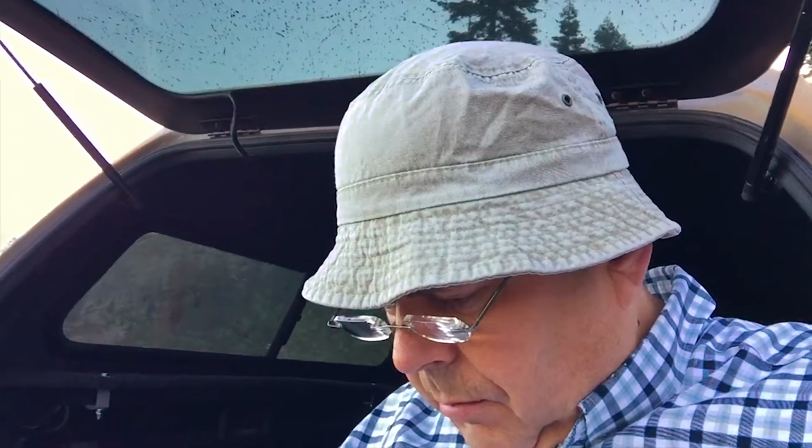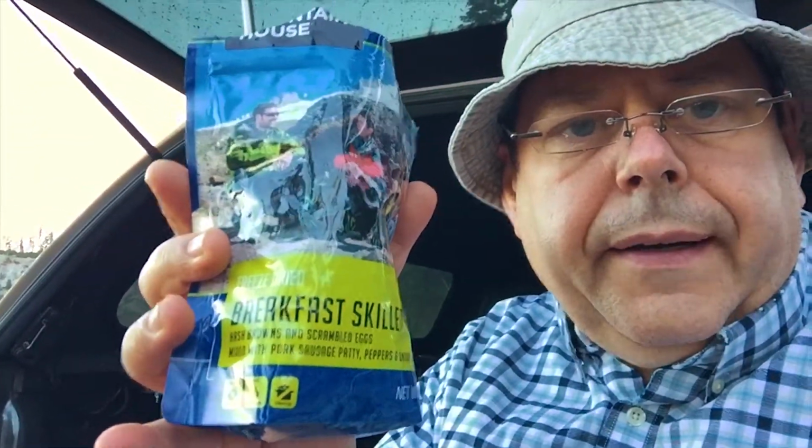Had a good night's sleep. Truck's pretty much packed up. I'm just eating my breakfast. I've got a Mountain House breakfast skillet. It's pretty good.